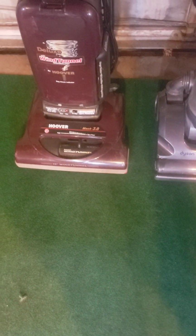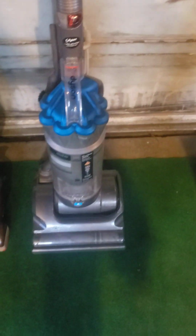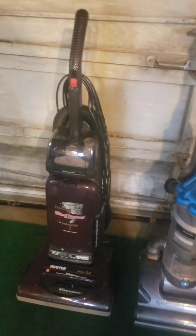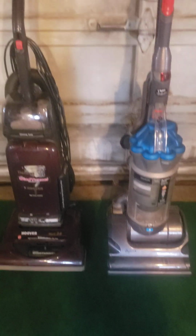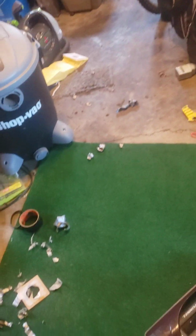So, repeating, on the left-hand side, a Hoover Wind Tunnel Deluxe with Mach 3.8 embedded dirt finder technology, and I'll explain that in a minute. And on your right-hand side, the Dyson DC17 Total Floors. So those are the two vacuums, ladies and gentlemen, and I'm going to start today's story time with the Hoover, since it's the holidays and it actually is the color. So let's do the Hoover first here.